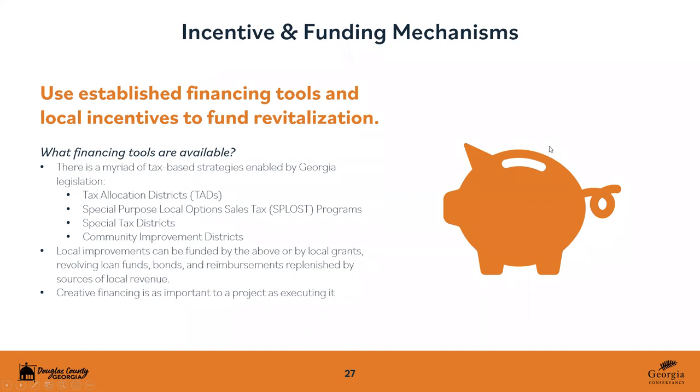To break it down a little bit further, there's a couple of tax-based ones in Georgia, like TADs, SPLOSTs, special tax districts, community improvement districts, that are all enabled by Georgia legislation to be formed to raise funds. So that's one option. And then there's also, of course, other funding mechanisms or banks that you can reach into as a local government that you may use for grants or to establish a revolving loan fund. Or of course, you can issue bonds to generate funds as well. We won't talk as much about that, but we'll talk about the tax-based funding mechanisms. And also we're going to talk about facade improvement programs and a little bit about code enforcement too.